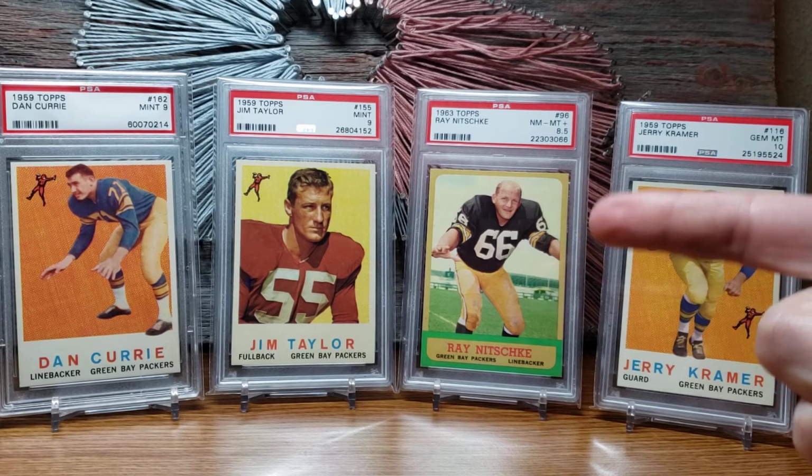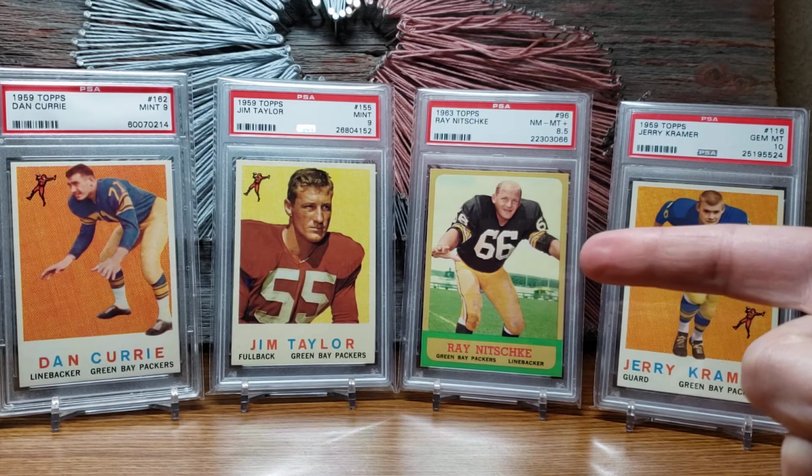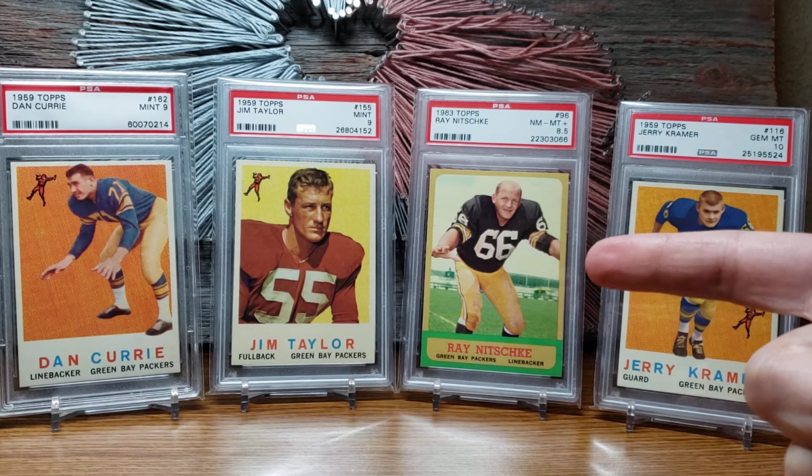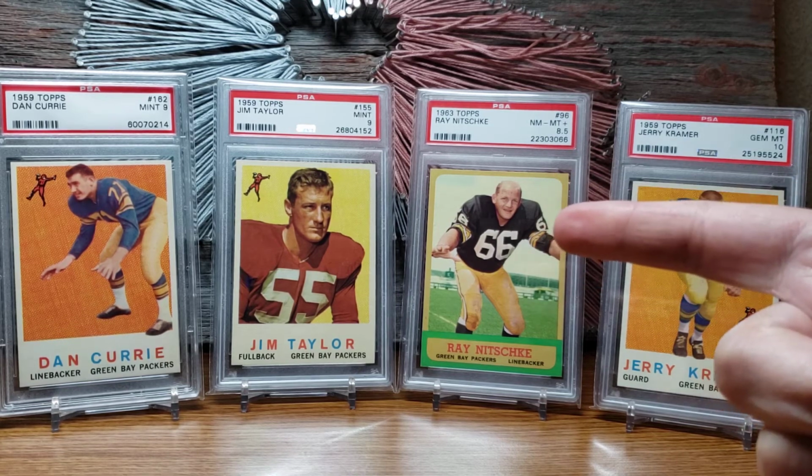And as far as the Nitschke goes, I want to say there are no 10s graded, and there are a handful of 9s, like 8 to 10 9s ever graded. So just a beautiful example in an 8.5. Centering is always an issue on that card.